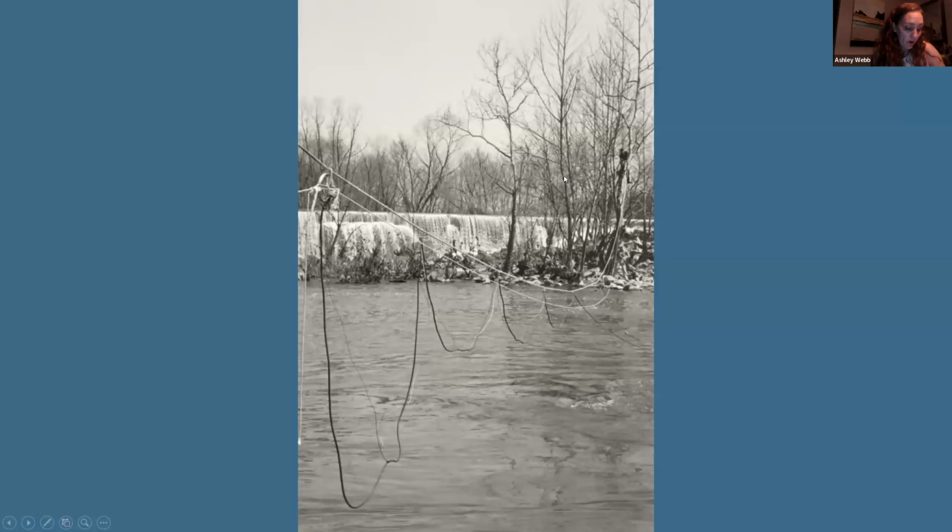And then they strung the cabling across. And then with the tight wire, it's either Link or Tom on the tree on the other side, helping to pull that cabling across.